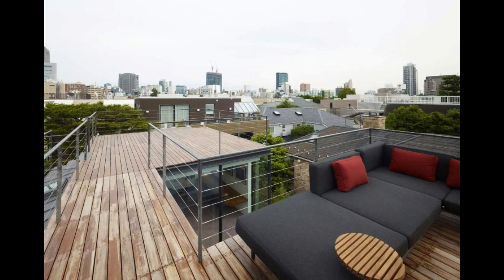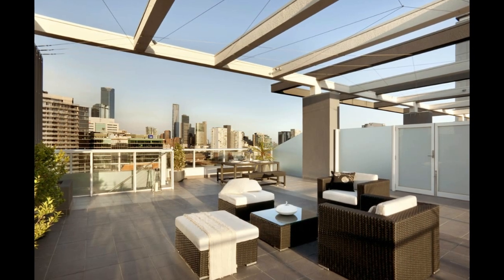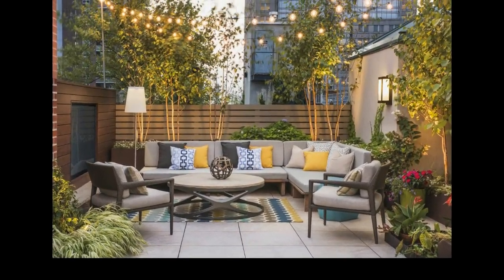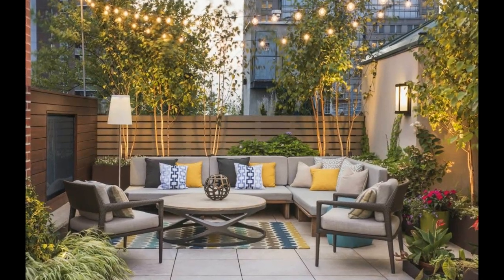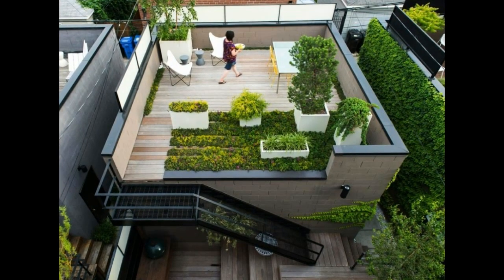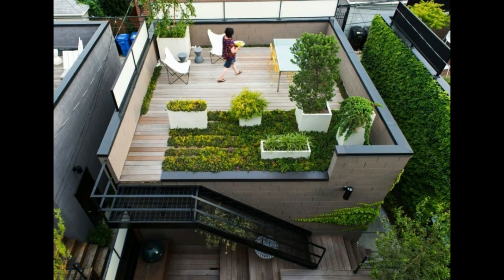Our roofs are often the most neglected portions of the house. Who regularly goes up to a roof other than to probably fix the antenna of a television? Creating a roof garden is a good opportunity to make the roof more inviting for regular visits. It is also a good way to beautify the overall appearance of your home.